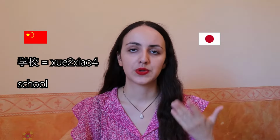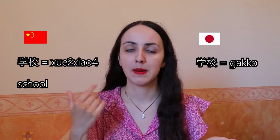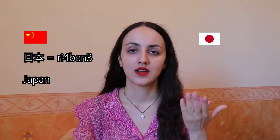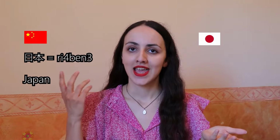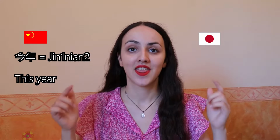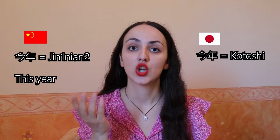Although Japanese has taken kanji from Chinese, it has still modified the pronunciation of these kanji. So, for example, 学校 means school. In Japanese, you will write it the same, but the pronunciation is different. Another example is 日本. 日本 in Chinese means Japan. In Japanese, you will write it the same, but the pronunciation is Nihon. Another word is 今年. 今年 in Chinese means this year. In Japanese, it is the same, but it is pronounced kotoshi.